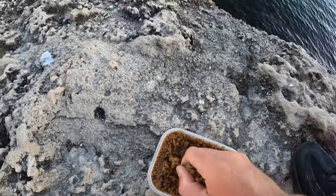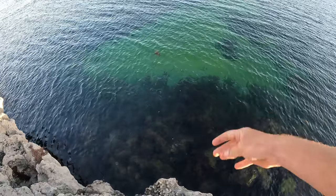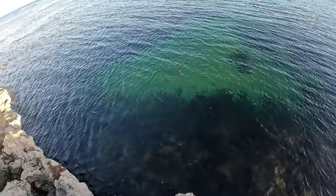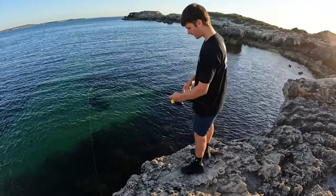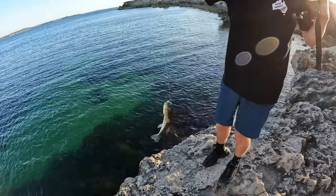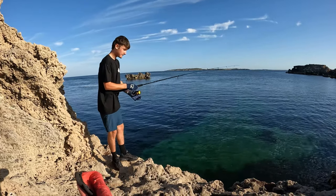Gonna flick out a bit of burley, track some big dogs, and then we'll hook up. Just hooked up, guys. Don't think it's anything spectacular. And it's definitely not anything spectacular, just one of these pain in the ass blowies. We'll keep fishing though. Big school of fish just came in, crap fish though. Just gonna drop this bit of squid and I'll show you how easy and annoying these things are.